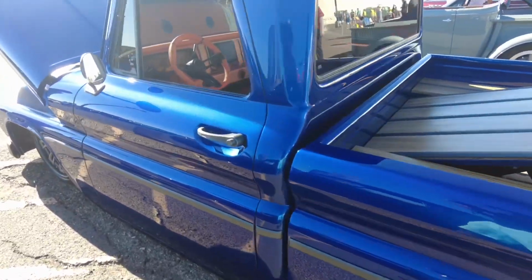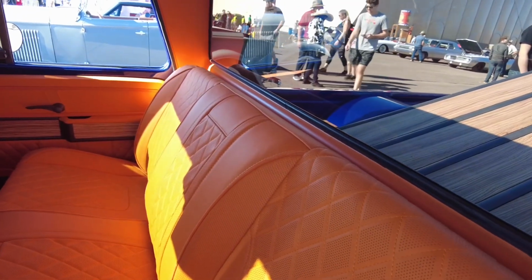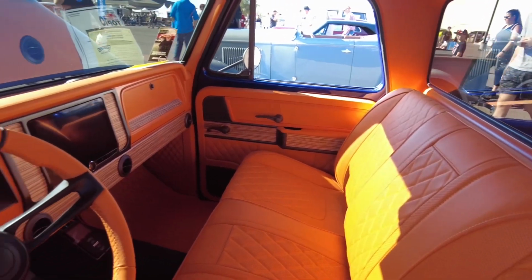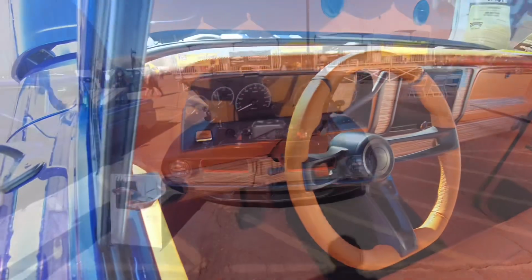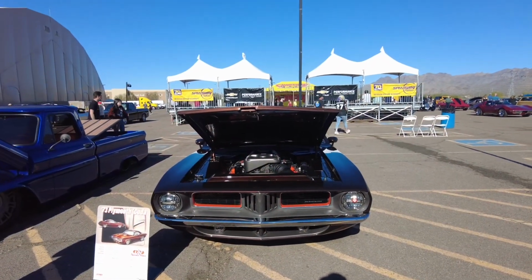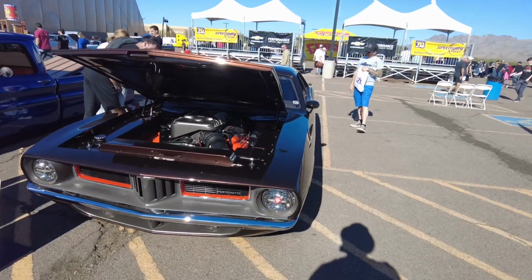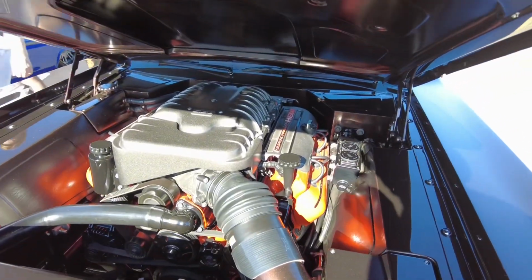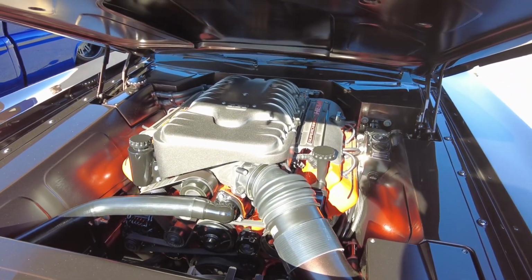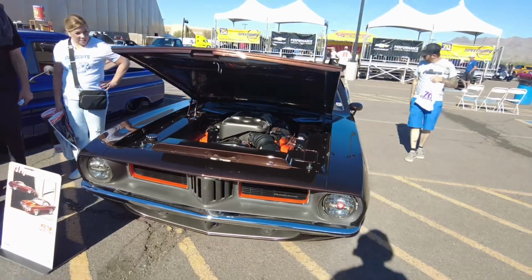Beautiful. And this orange interior kind of sets it off. With the wood, yeah, this sets it off. Check out the 73 Plymouth Cuda, you guys. This Cuda right here barely has 50 miles on it, man. But look at this, man. Supercharged Hemi. So you know it's got the power to put down to the wheels.